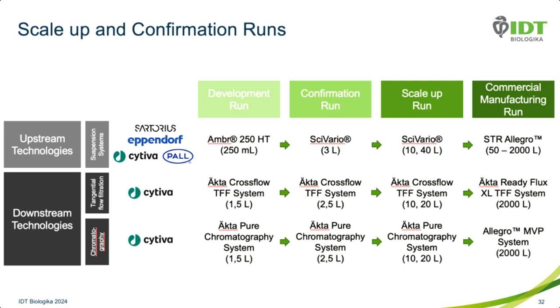Depending on the process, larger scale tangential flow filtration can also be performed with our Repligen cross-flow system, but that was not the case in this process. And then finally, we have the commercial manufacturing scale up to 2,000 liters that we have aimed for and that is needed during a pandemic.